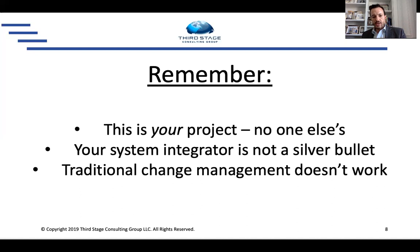It's no one else's. Recognize your system integrator is not a silver bullet. It's not a situation where you can outsource the entire project to them and they're going to handle all your needs. There's a number of areas that they're typically weak in, or they typically don't focus on just because it's not their core competency. But yet those gaps or those deficiencies are things that are extremely important to an overall transformation. So again, getting back to the first bullet, it's your project. Plug those gaps, make sure you've got the right resources that you need for this project.